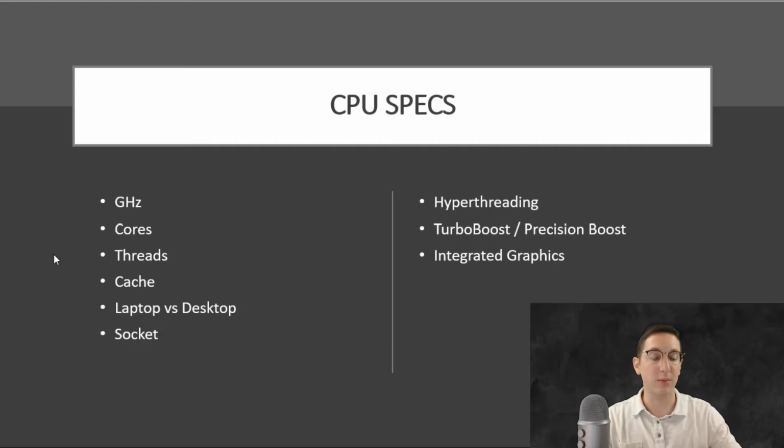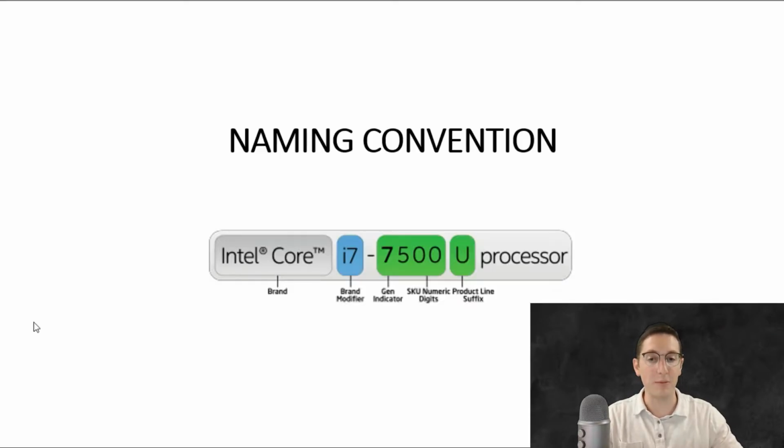The next thing that's important to understand, which can get a little tricky, is the naming convention. So, understanding how to read the CPU. We mentioned i3, i5, and i7, but there are many i3s, many i5s, and many i7s. So let me explain how it works. And luckily for us, AMD recently switched their naming convention to be the same as Intel, which makes it a whole lot easier. So let's take a look at this.